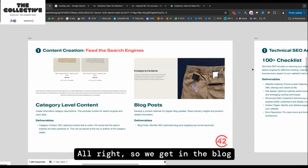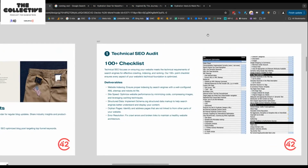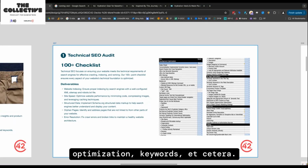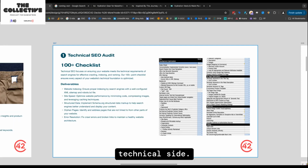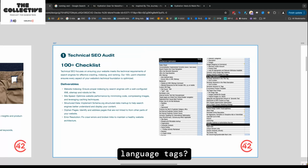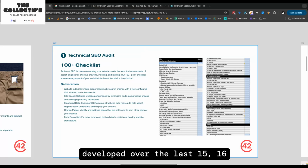All right, so that covers blog posts. Now the technical audit. SEO is about on-page optimization, keywords, etc., but there's also the whole technical side. Is the website getting crawled correctly? Do you have HTML sitemaps? Are you set up correctly for hreflang tags? So I have a checklist that I've developed over the last 15, 16 years, pass fail.